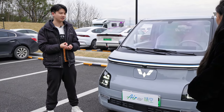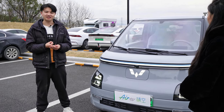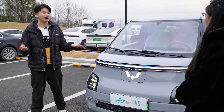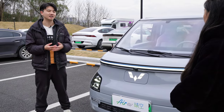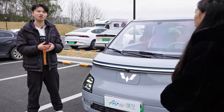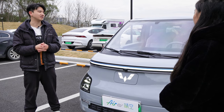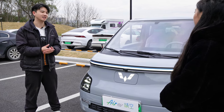And the third, it's also very good as a family second car, if you've got a normal car or a mid-size or large-size car for long travel distances. And this car is perfect for city driving or short travel distance. Yeah. Especially for parents picking up the kids from school.